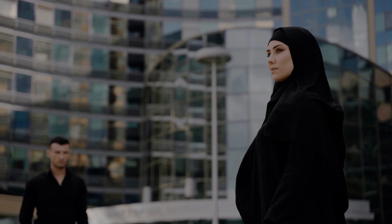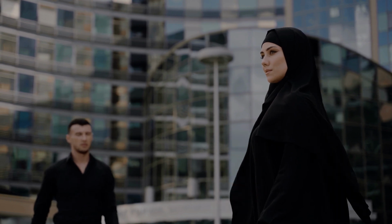Posture. A person's posture can tell you a lot about how they feel. If they're leaning in, they're interested or engaged. If they're leaning away, they might be uncomfortable or disinterested. Crossed arms or legs can indicate defensiveness or resistance, while an open stance suggests openness and receptivity.